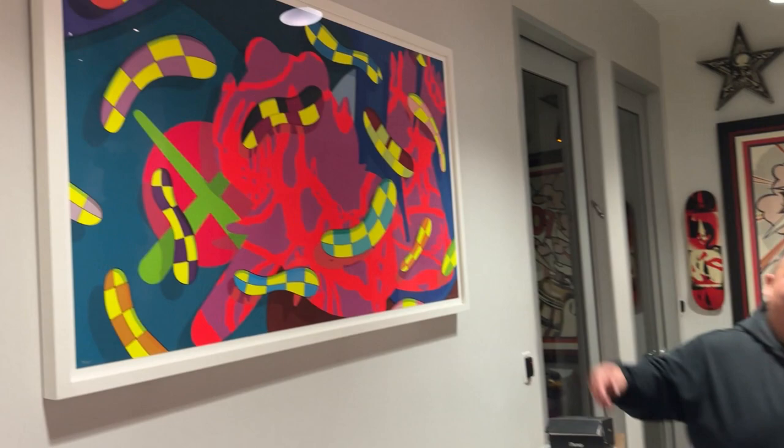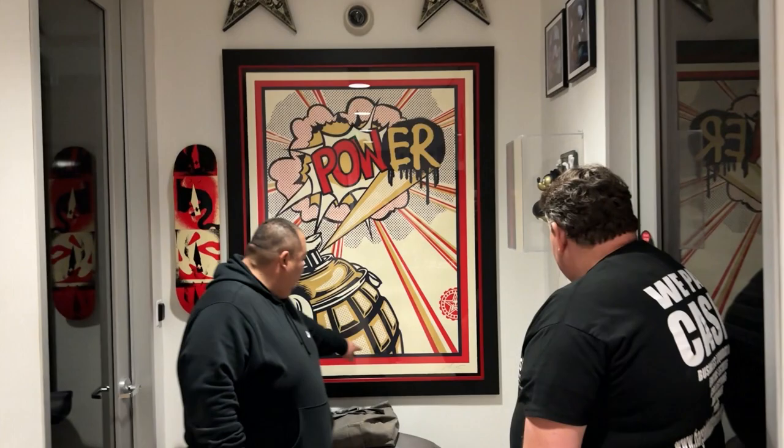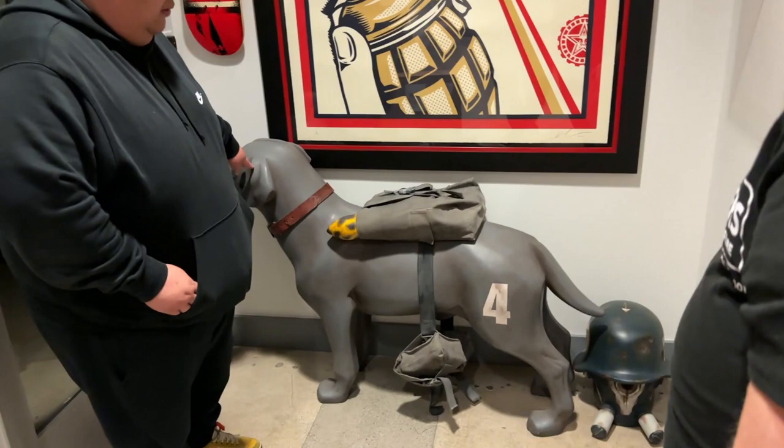That's cool. I love this back there, Kyle. That's really cool. What is that? This is a print by Shepard Fairey, Obey. Okay, nice. Yeah, this is gigantic. We framed it. We got Raw English 3A. What is that? This is Ashley Wood 3A stuff.